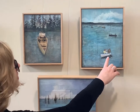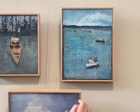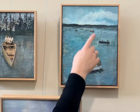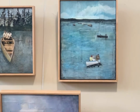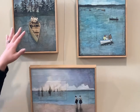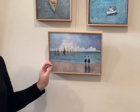This piece is called Triangle Lake. And I've got pieces from postcards. This was from a photograph. There's letters in here. I think there's a stamped thing somewhere in there. There's some old writing in the clouds from a letter. And then I use paint to tie it all together and to try to tell a story also with what's going on in this world.